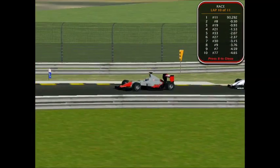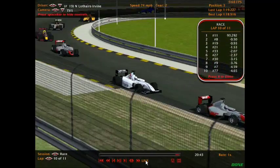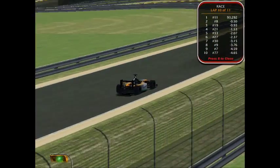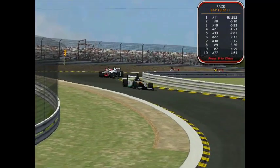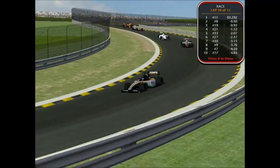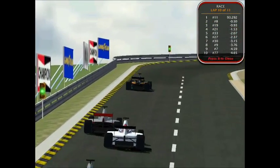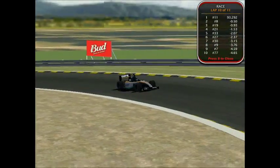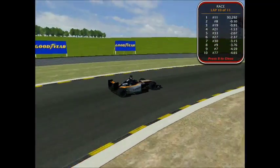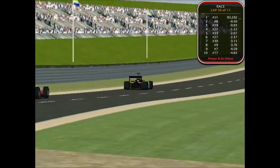You've got a close battle for 2nd. Matt Johnson trying to defend from Nicholas Lewitt Irvine. But it's all happening behind Tommy Hudson, who will be looking to score yet another win. Well, it'll be the first one of his career in this series, but he's had several wins.